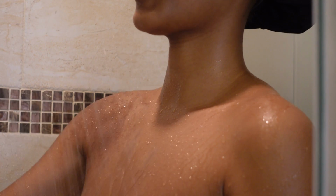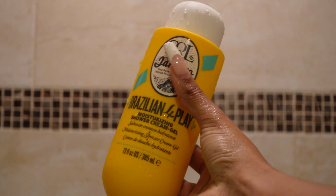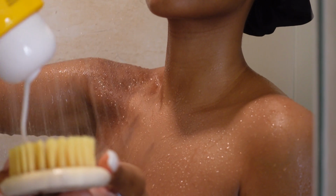So hopping into the shower, I let that water hit my body, open up my pores, and today I'm using the Brazilian Foreplay Moisturizing Shower Cream Gel. The same makers who make the Bum Bum Cream, this is the same thing. It smells exactly like it.